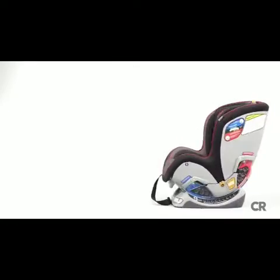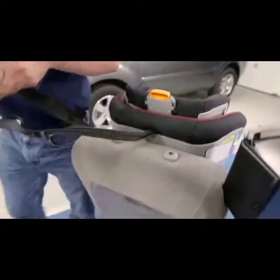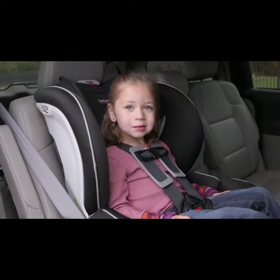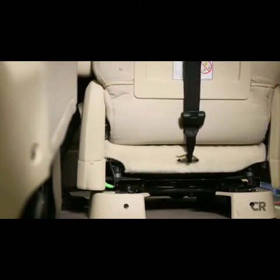All forward-facing harness seats include a top tether strap that attaches to an anchor on the car. Top tethers keep the shell of the child seat secure to the back of the vehicle seat and significantly reduce the child's forward motion and potential for head injuries in a crash. So we recommend you attach the top tether for all forward-facing harness seats.